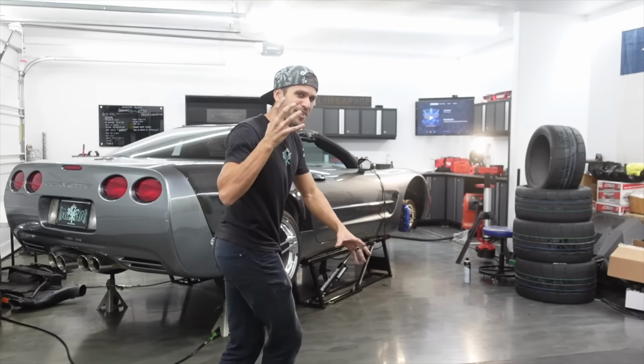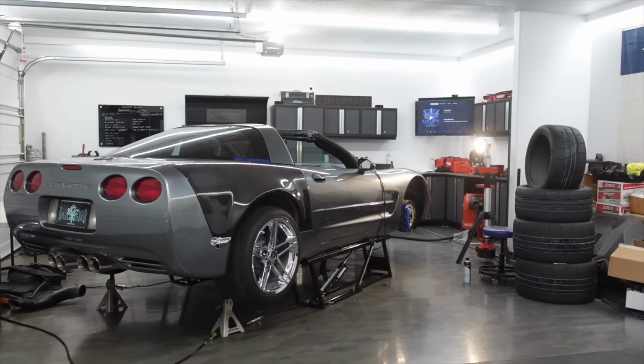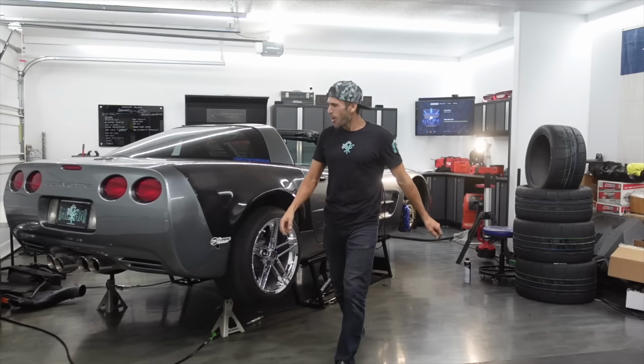But before we continue with the exhaust, let's heat it up just a little bit. I'm dying to hear that V8 rumble again. This thing is nasty! Woo! My goodness, I love my wife's car.